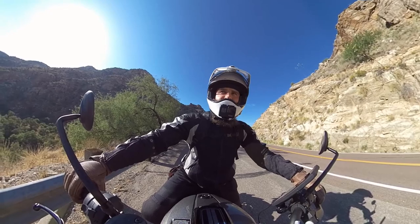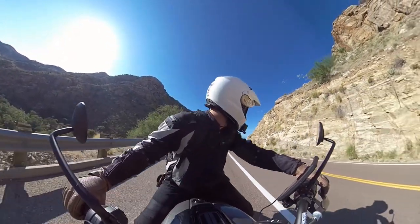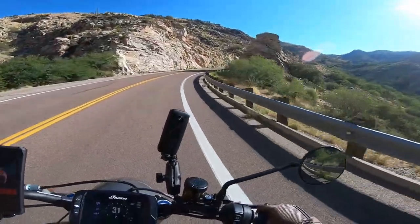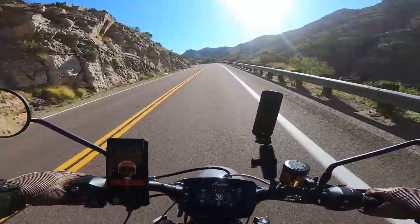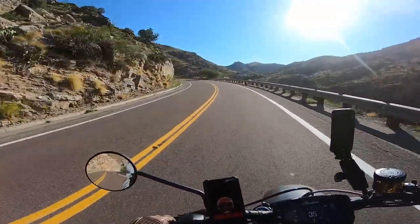So first gear looks good. Now I'm going to accelerate when you are in a straight line. So right now I'm not in the straight line, so I'm just maintaining speed. I'm in second gear, but I want to be in third. So I'm straight now. I shifted into third gear. I feel good in third gear.